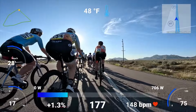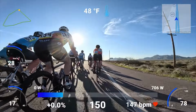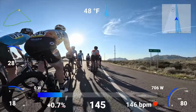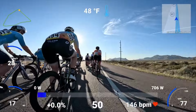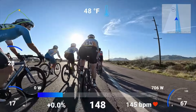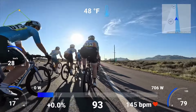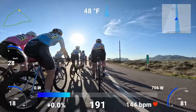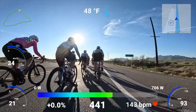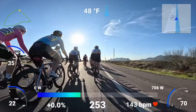And I think your cadence is actually pretty low too, or lower than I normally like. I don't typically ever want to see your cadence lower than 85 or so, 80, unless you're climbing. And it's on a flat course, so having that cadence in the 70s is just not as efficient. Definitely makes it hard to match accelerations as well when you have a cadence that's really low.